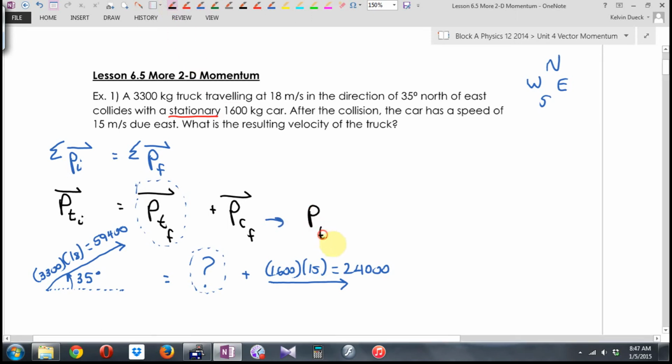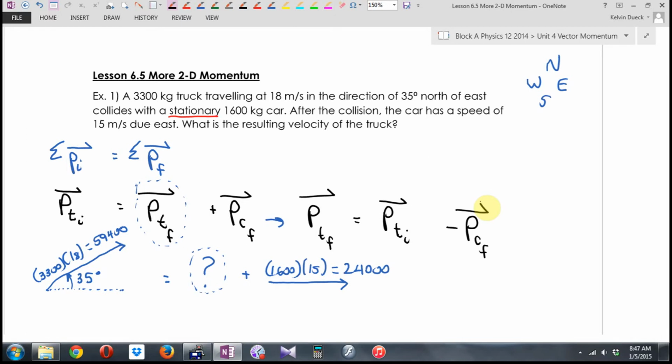The truck's final momentum, which is what I'm trying to find, is the truck's initial momentum minus the car's final momentum. Is that okay, Rachel? Except I'm subtracting vectors. How do I subtract vectors? I don't. Who remembers? What do I do instead to be clever?